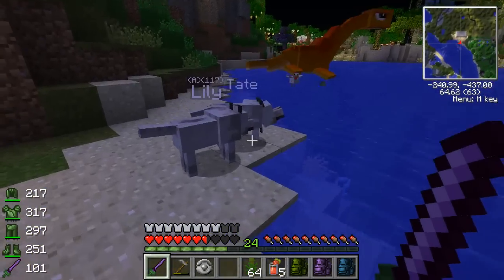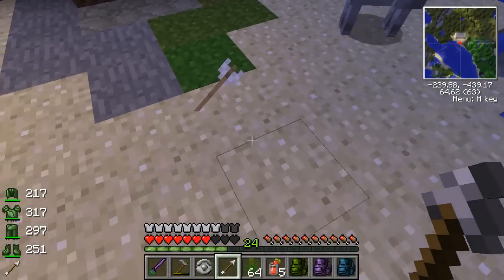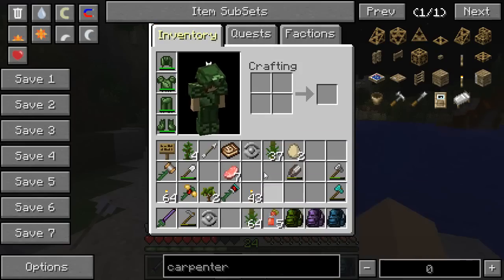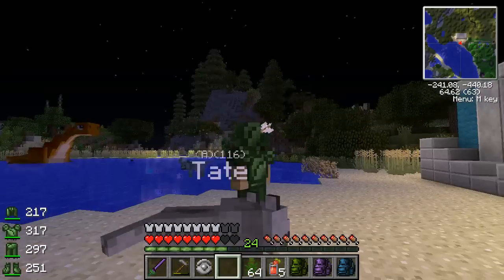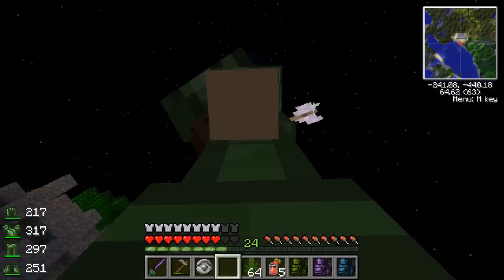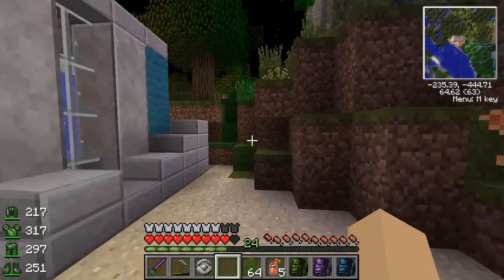Oh, Lily and Tate took him out. They're like, nuh-uh, no skeletons. Oh, good job, you guys. Good job. I'm so proud of you. Oh, I've got an arrow right in the back of my head. Oh my gosh, look at that. Ow, ow. All right, that's why it is dangerous at night, why I've been sleeping lately.